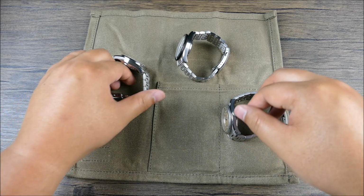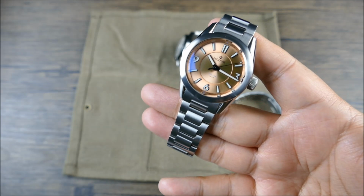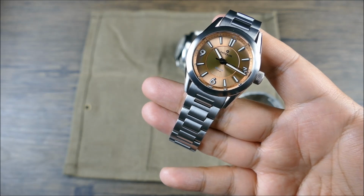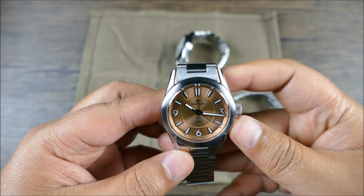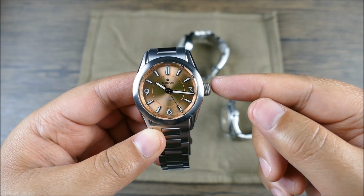These are also regulated to four positions, which is great, and they should all be within plus or minus 10 seconds per day. These are regulated in-house. These are all using Seiko Instruments NH38s, which are all no-date movements, so there won't be any ghost position. Also, I will say the crown engagement is very nice.